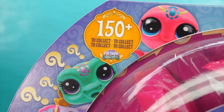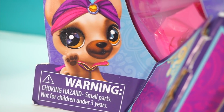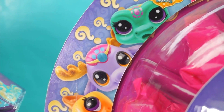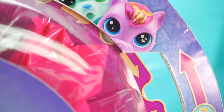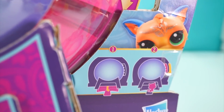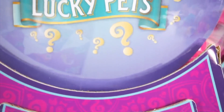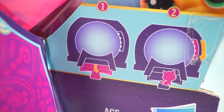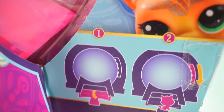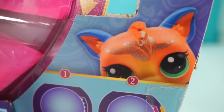Now, I just want to show you guys the packaging of this one here. It is so big and it's so colorful and cool. Look at all the cool LPS. I really like how colorful this packaging is. Packaging is on point, guys. Oh my dog, it's huge. And it's a crystal ball, which makes it even funner. Here's the crystal ball. And here are some instructions. So number one and two. So it looks like we're going to be turning the crystal ball to reveal the surprises.